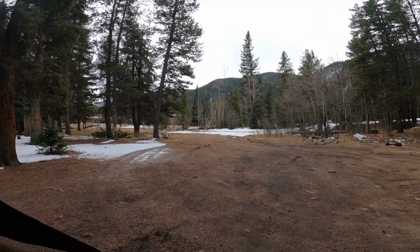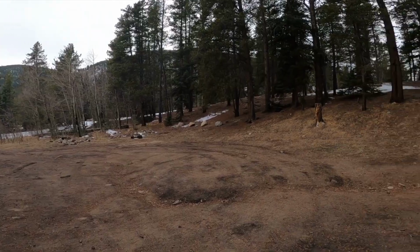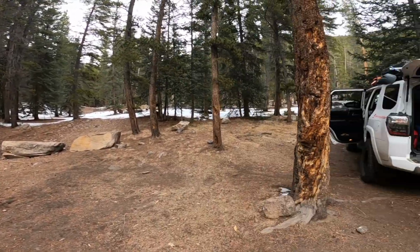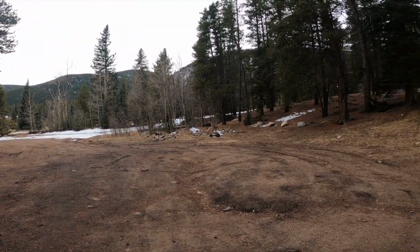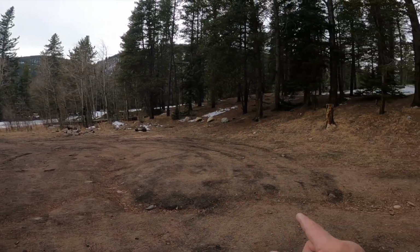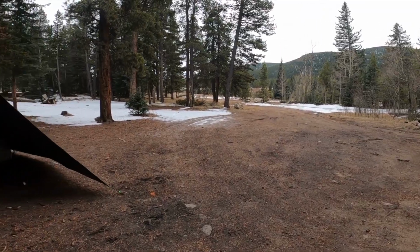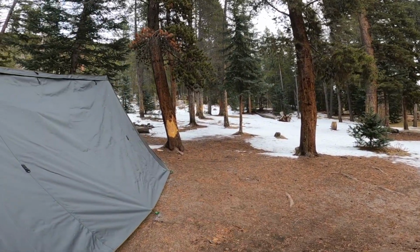Okay, I'm at my campsite. I'm set up, I believe. This is where I'm at. It may not look familiar to you, but I have camped here before. There's a video of snow camping. This was all covered in snow. I parked over here. There was a fire ring here. It has now moved over there.